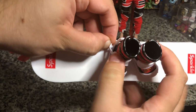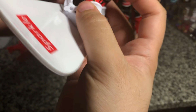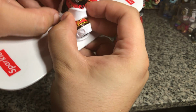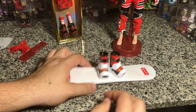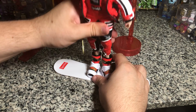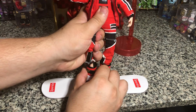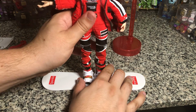Okay. And again, I have like no nails right now, so this is a little difficult for me. Let's see. Yeah, there you go. Once you get them in there, it's easier to slip the doll in with their feet, just to try to get those in that way. It's a little bit easier than trying to get them in there while you're holding the doll.